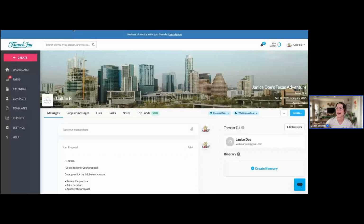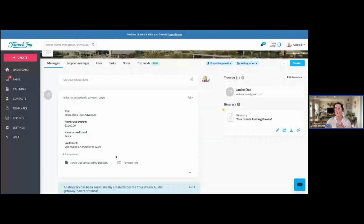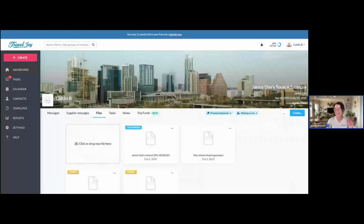And then if we head back to their trip and refresh the page in any way, we get that authorization notification with links to their payment info. An invoice has already been generated. You'll receive an email notification letting you know that the authorize has been completed, and you're all good to go. So we can see that that invoice is authorized, all from your smart proposal.